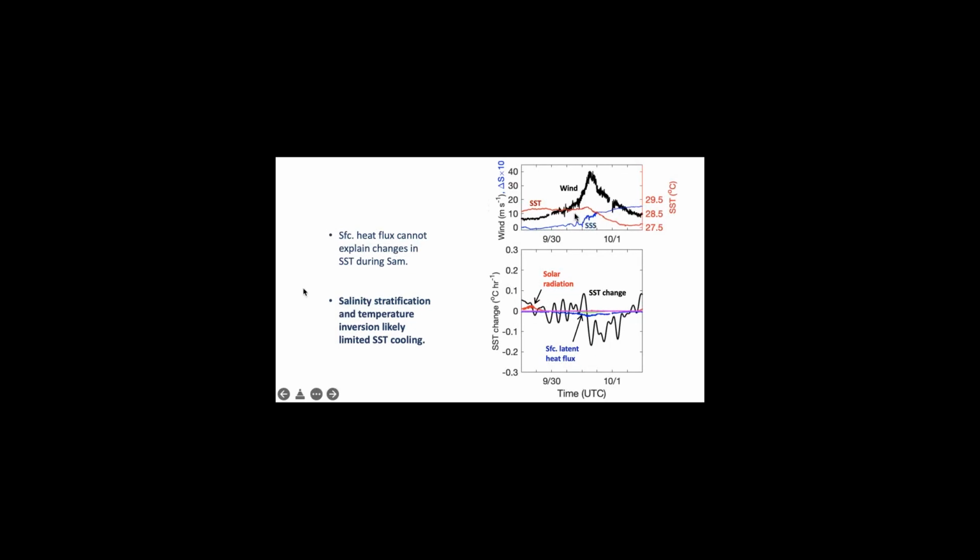All right, so that was the background. Now I'll get into some of the results from the analysis that we've been doing, first looking at the potential role of salinity in the ocean's response to Hurricane Sam.